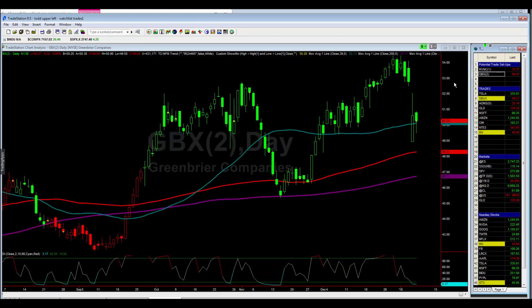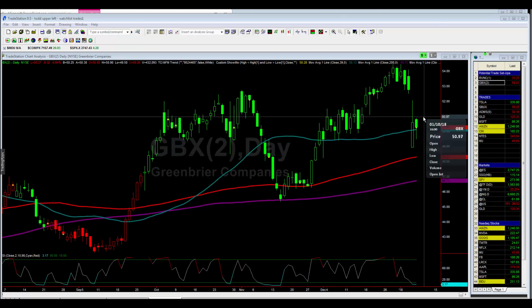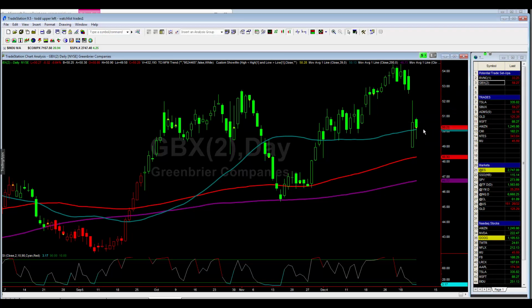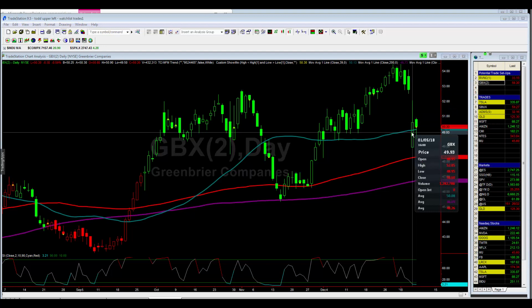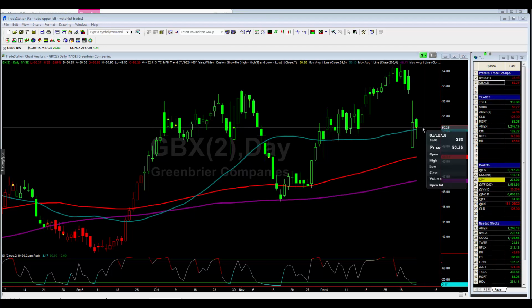And then GBX, another good one. We've got an extreme oversold reading for the second day in a row here. We've got an inside bar. We got a gap on Friday. Let's say Friday closed at 50.60. Today is going to close at about 50.30, so right in here is going to be where the close is.